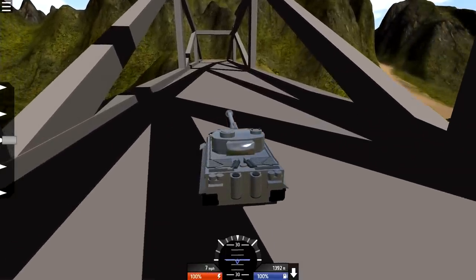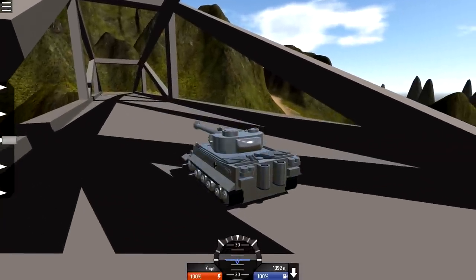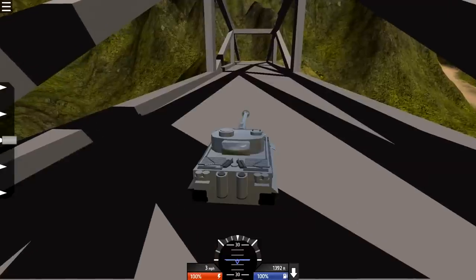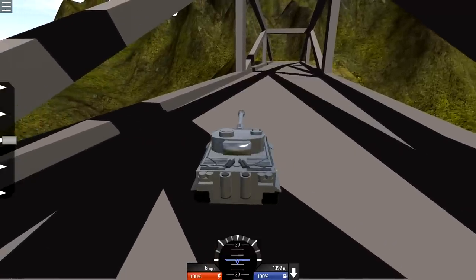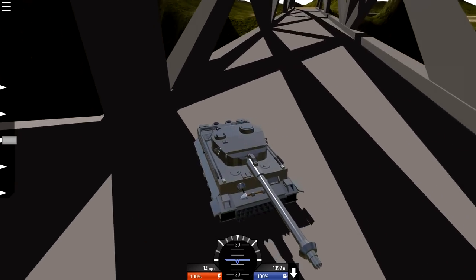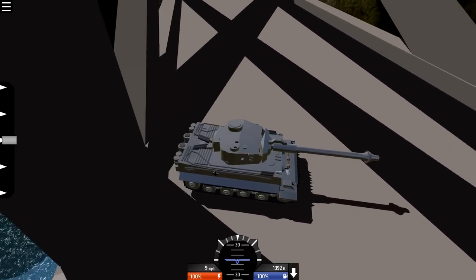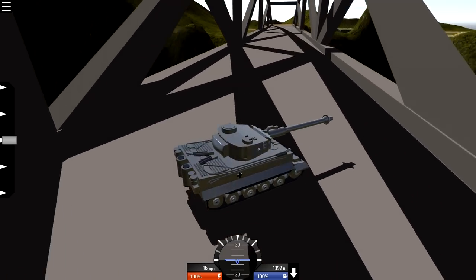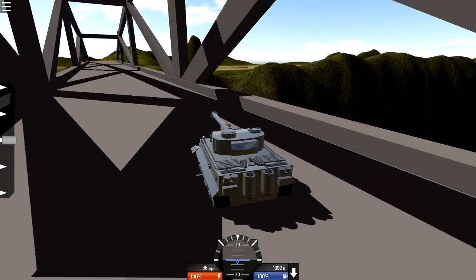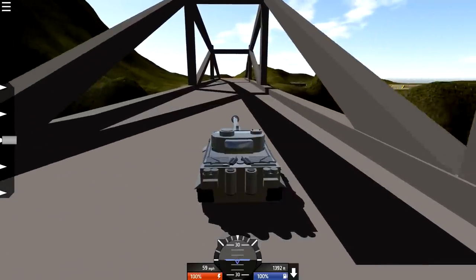It's VTOL based. Can barely move, man. Did I have to. What? What the crap? It's going in reverse. It's got reverse controls, inverted controls. Oh my gosh. This thing's too fast.